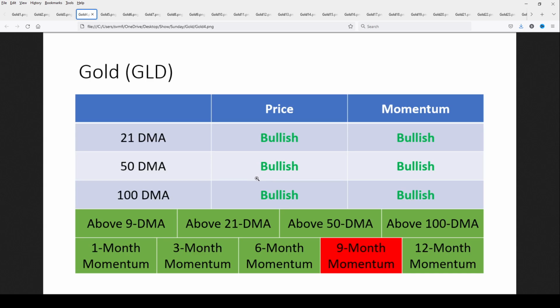Let's take a look at the longer term indicators for gold. We've got price being bullish across the board. All the moving averages are turning upwards. Momentum on them is rising, meaning prices continue to move up. You're above all the key moving averages, with the exception of 9-month momentum, which is not a significant momentum indicator. You've got the 6-month, the 3-month, the 12-month, the ones you want, where algorithms will come in and buy.